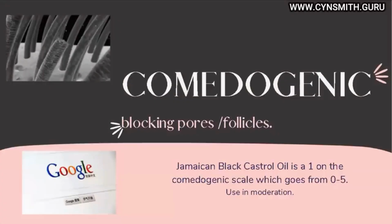And this is so important. And I know a lot of people probably have never heard of this. Leave me some comments below if you've never heard of this. But this is one of the main reasons why Jamaican black castor oil is not an oil that goes on the scalp on a daily basis.